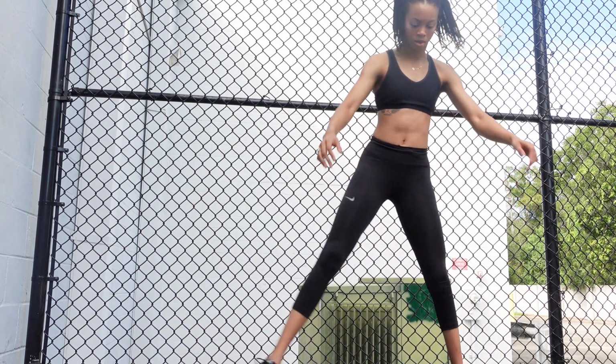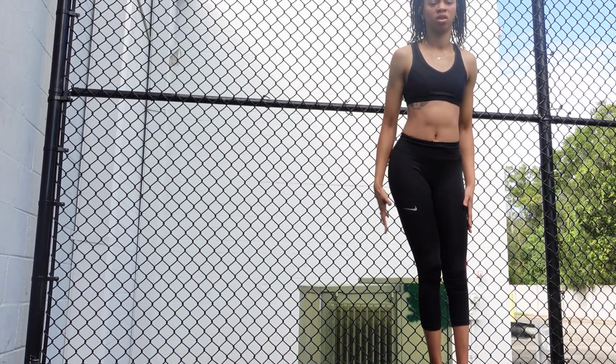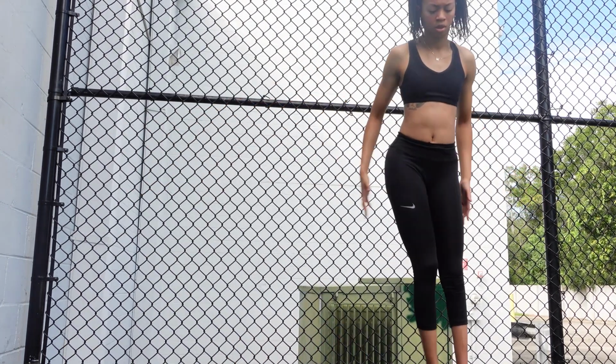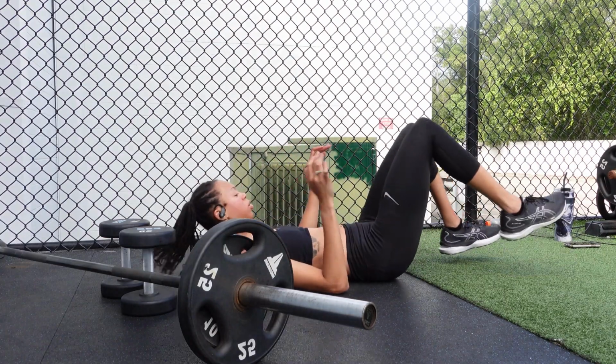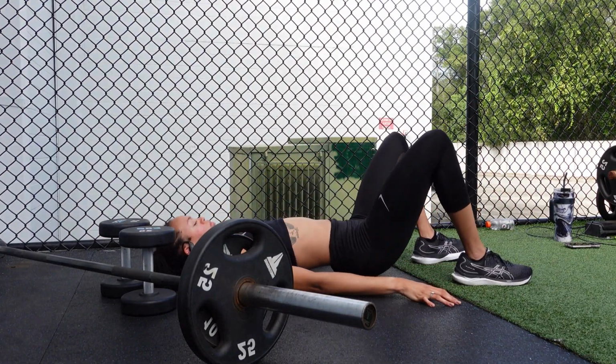But here, in this kind of frog bent over position, I'm opening up my hips. This is more like mobility, because the dynamic warm-ups are for warming up the muscles, and then the mobility is for warming up the joints, if that makes sense to you. So the other things that I'm doing are activations.